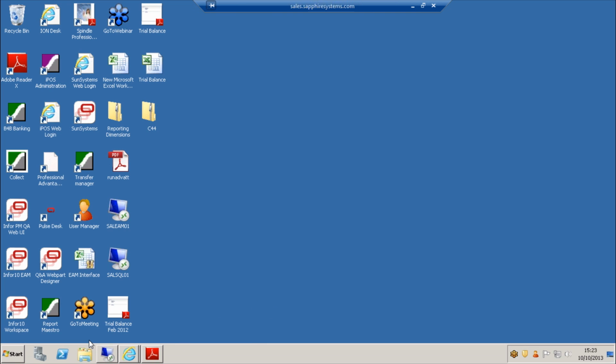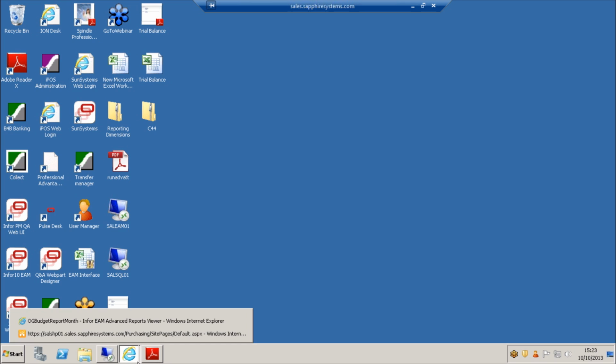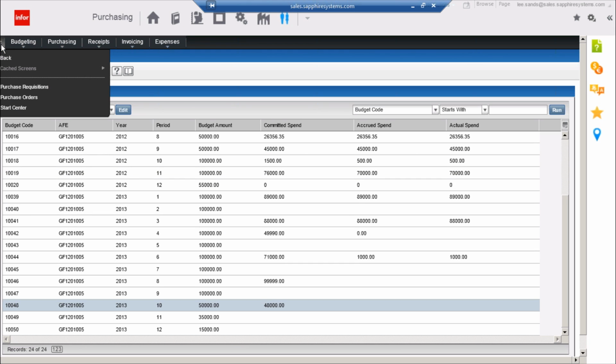And then, as you expect from any system, we have reporting capabilities as well. So all of this information we can pull out in a spreadsheet and report to anybody as required. So that's the simplistic view of EAM.